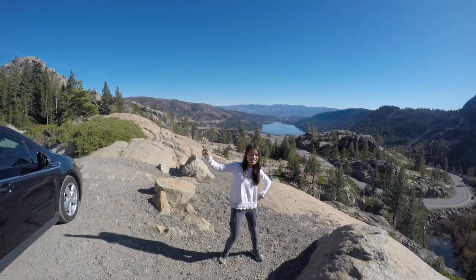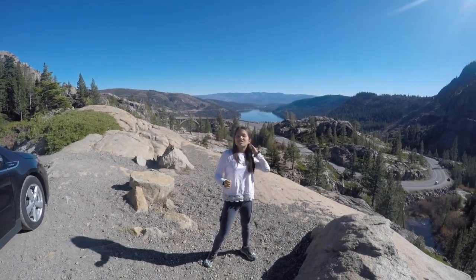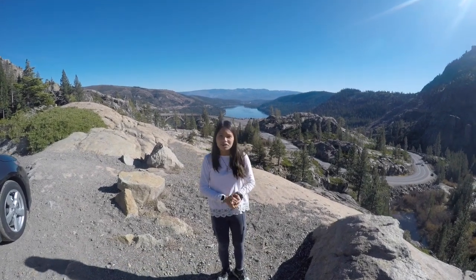Friends, oh, hello friends! I am here today. It's a Saturday. Nice Saturday, 3-day weekend. So we drove over to Tahoe today. Well, not exactly Tahoe, it's Donner Pass.